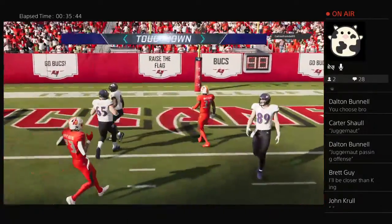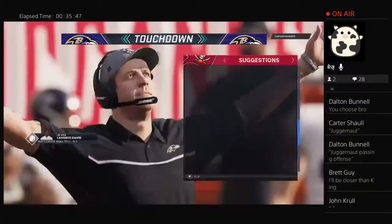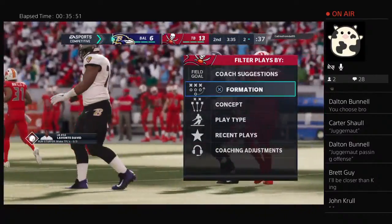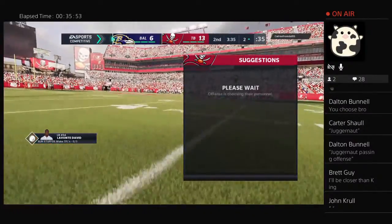And he'll take it into the end zone. Touchdown, Baltimore. Taking it in from 11 yards out, the Ravens have cut it to within a score.